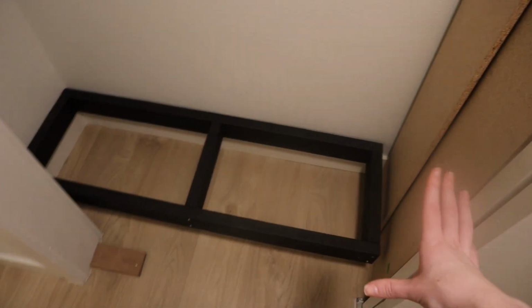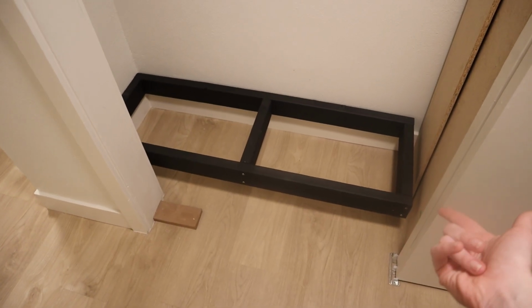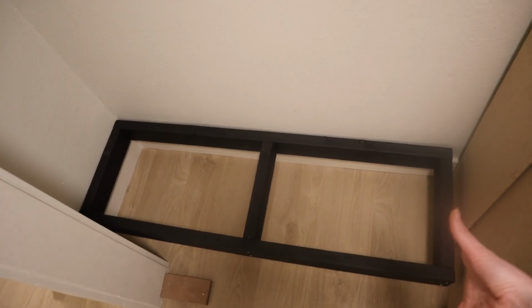This is just a barrier off the other side. I'm going to do something better once I finish these shelves. But either way, that's about how it looks. And I'm pretty happy with how that fit and everything.